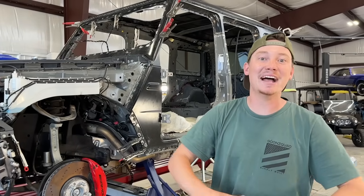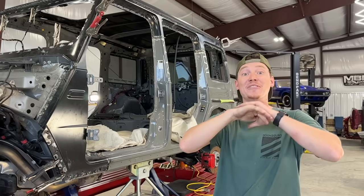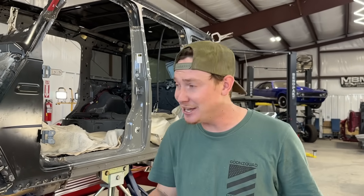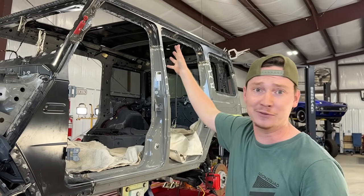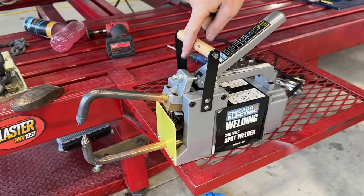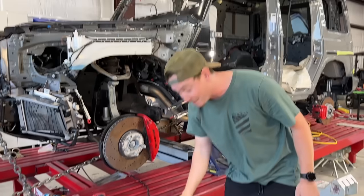And there you have it, guys. The framework is officially 100% complete after installing the last panel, the roof, and it's on there for good. And I gotta say, that was the toughest panel we've ever replaced on any car. It used like 300 to 400 spot welds with this machine. That'll put some hair on your chest because it's about 80 pounds. We had to take turns holding it up super high, but it managed the whole job.